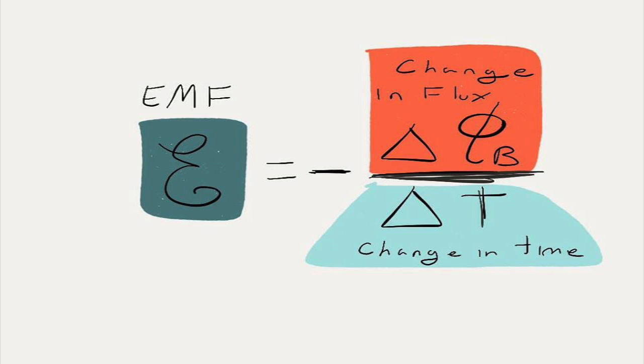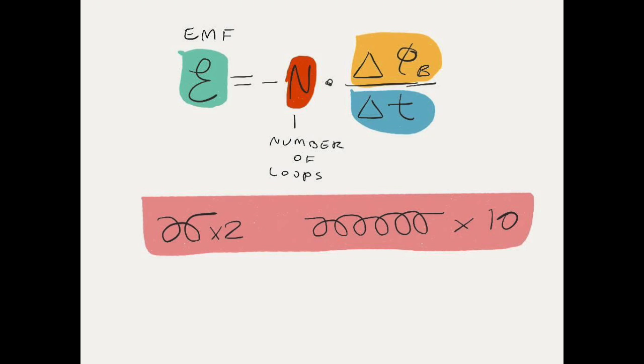So if you want to know the total EMF in the coil, you calculate the EMF for one loop of wire, then multiply it by the number of loops in the coil, or N, which means that the induced EMF in a coil of wire is equal to the number of loops, times the change in magnetic flux over the change in time, all multiplied by a negative sign. So having two loops in the coil would mean double the EMF that would be induced in one loop, while 10 loops would mean 10 times the EMF.